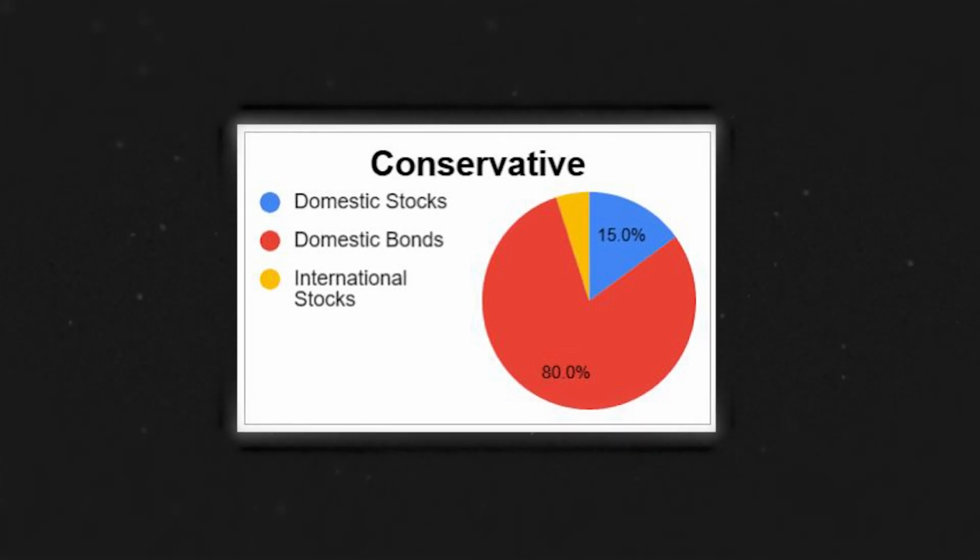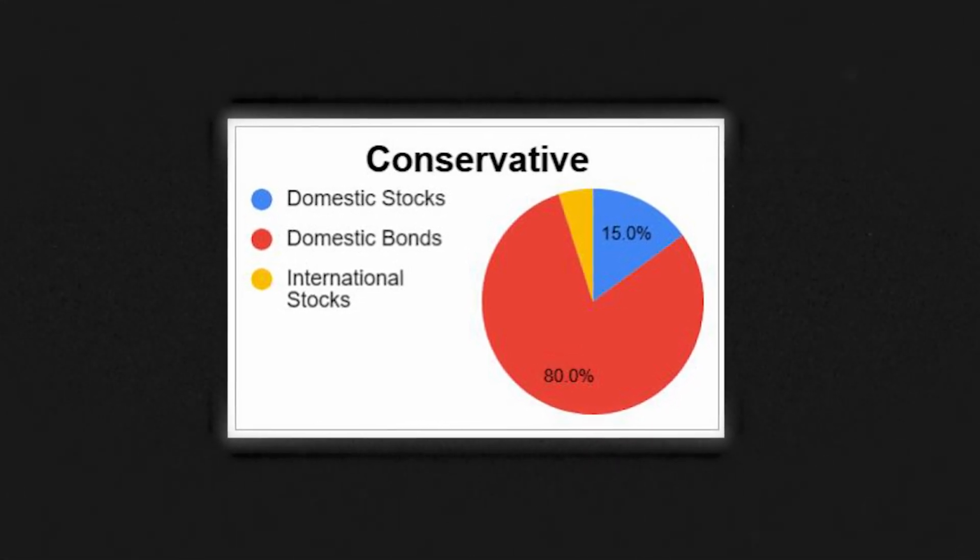Then the third approach is going to be a conservative approach. This means that the majority of your investment in the portfolio is going to be in bonds. You're doing this because maybe you're near retirement or you need to live off your investments. You now have much less risk of losing money. Although I think 80% bonds is a tad bit too much, at least for most people, this may be the case if you can't sleep at night because of the last recession.